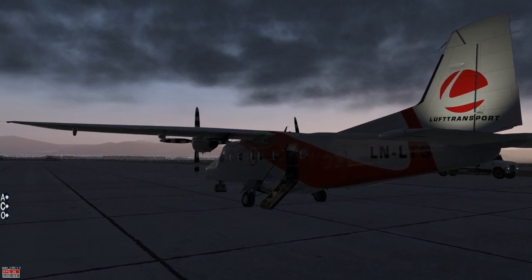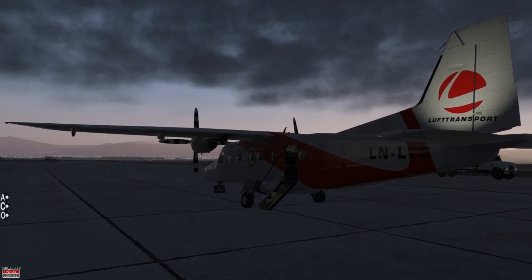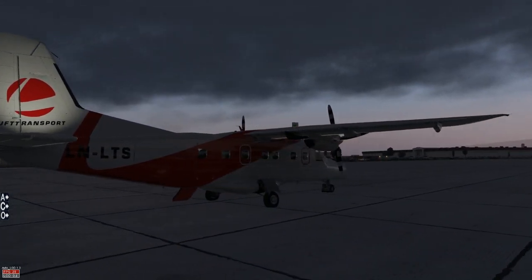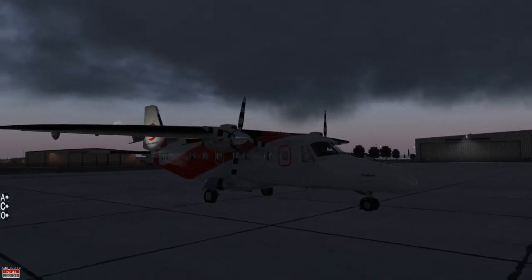Welcome back, guys. Currently in Albuquerque, looking at the ugly duckling, the DO228. Bit of ortho here, and we're going to fly to Aspen, which has one of the coolest approaches, I think, that I've done. Also ortho there, so it should be an interesting flight.